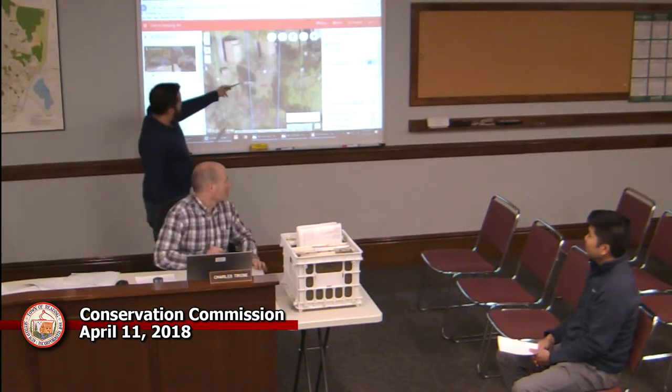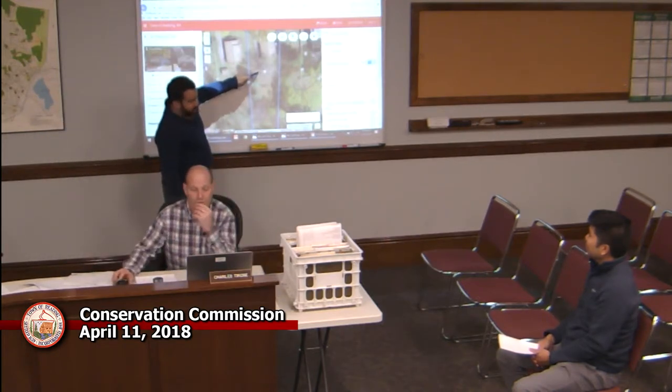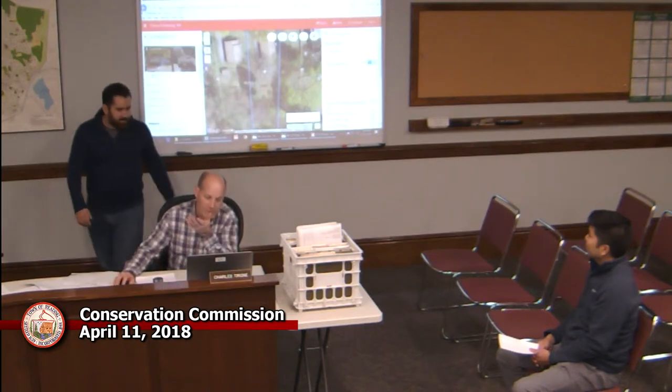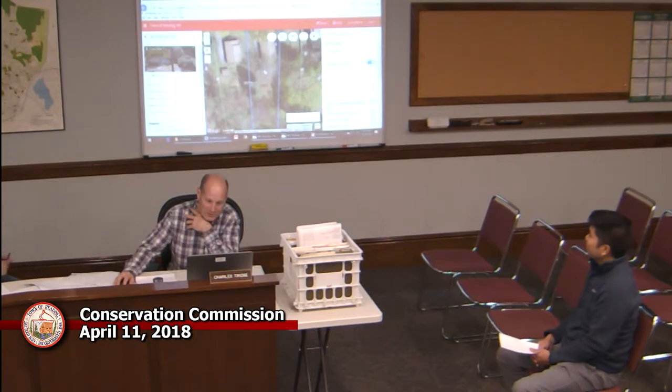But so this would have to extend much closer back to back here, right? Back there, sure. It still incorporates that tree, whether it's where you're saying or where I'm saying. 70 feet is going to incorporate that other tree. And I think the new plan must run right down.